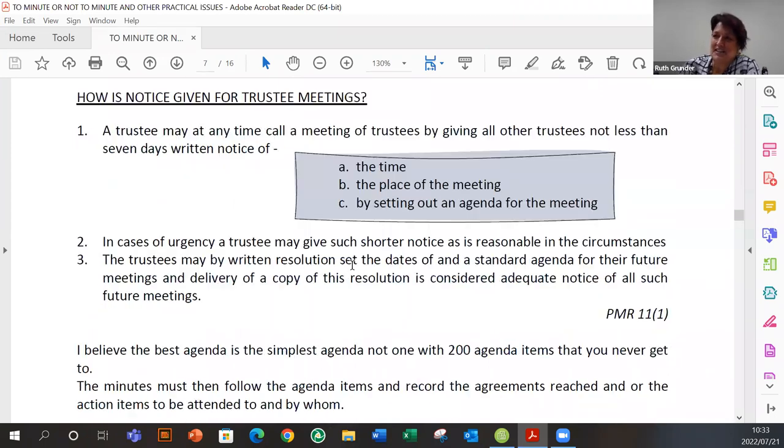How is notice given for a trustees meeting? They can call a meeting by giving all the other trustees not less than 7 written days notice of the time, the place, and then setting up the agenda for the meeting. So again, if you've got people that have asked for notice, then they are part of that. They must be sent. So if all members of the body corporate must receive notice, then that must go out, or whoever else has asked.